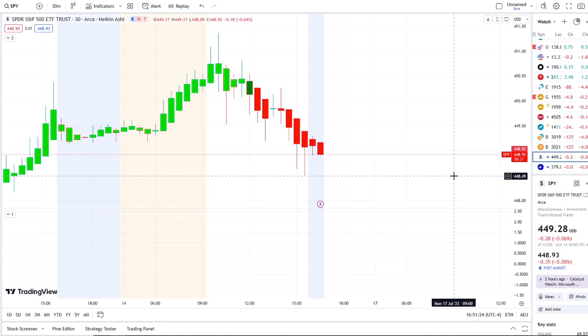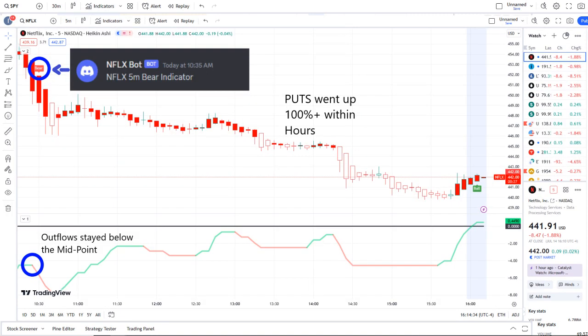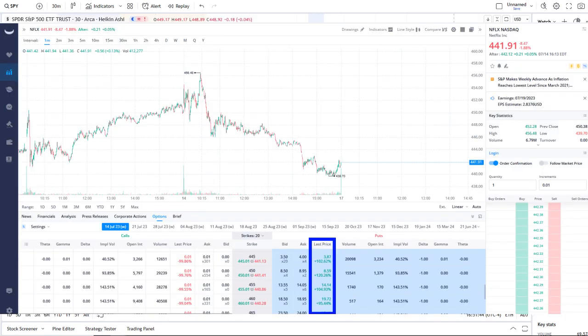So the home run of the day was from our Netflix spot. Our Netflix spot at 10:35 a.m. sent out a bear indicator. From that moment forward, outflows crossed the midpoint to the downside. Pure weakness there on 42 vision, and put options went up 100% plus within hours, guys. And as you see, they're popping up within the screen, within the options chain. Some options even went higher than that.